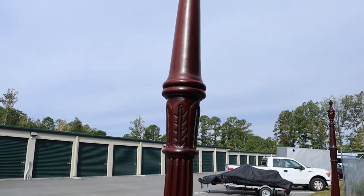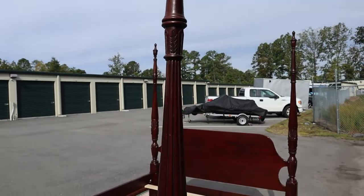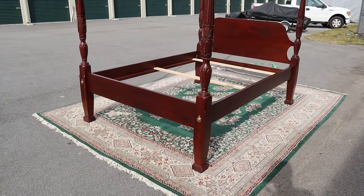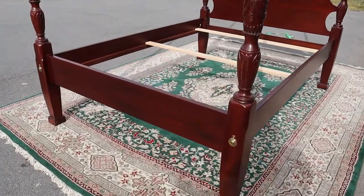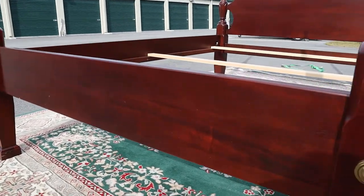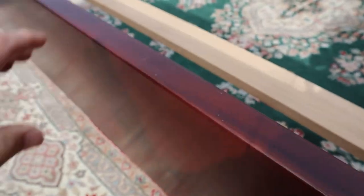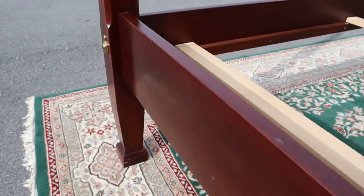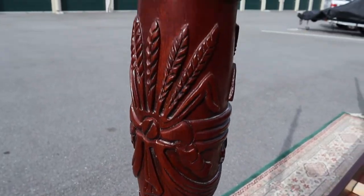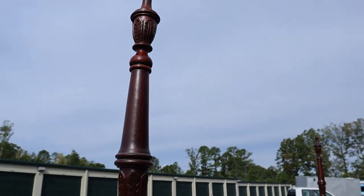So I have a theory on this because Pulaski, as you may know, bought out Craftique Furniture. This looks astonishingly similar to what you would see in a Craftique bed, because this wood, I mean, it's probably an inch thick, and this is all solid mahogany. And then, you know, a lot of people did the rice carved beds, but it just has a finish to it that's super nice.